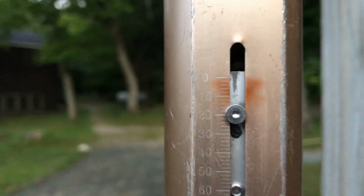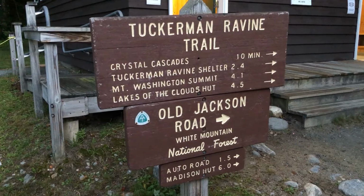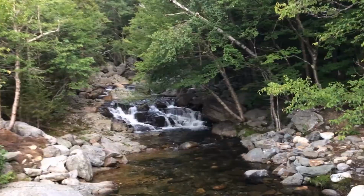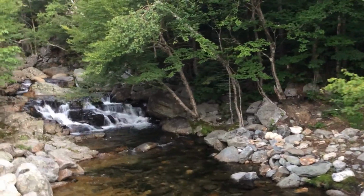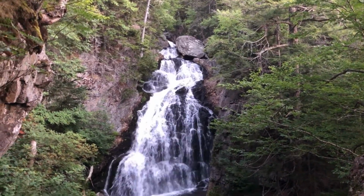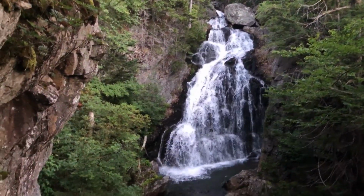My pack is weighing in at just under 20 pounds. I'm gonna be taking the Tuckerman Ravine Trail. I just started out on the trail, past a little waterfall. It's starting to get pretty steep. Mount Washington is 6,288 feet, which makes it the highest mountain east of the Mississippi and north of the Carolinas.